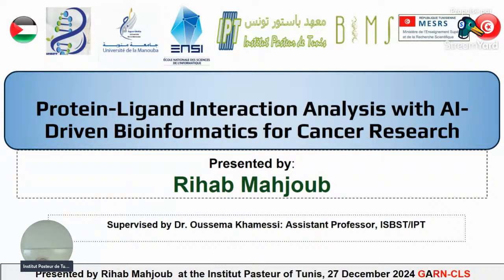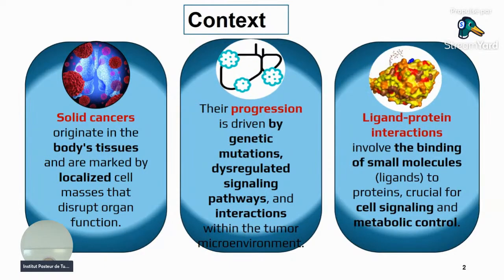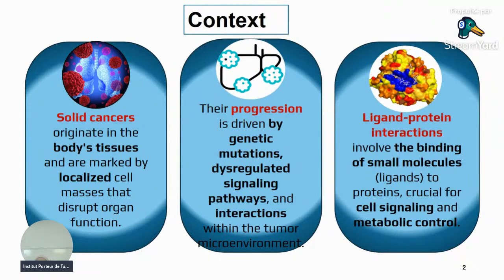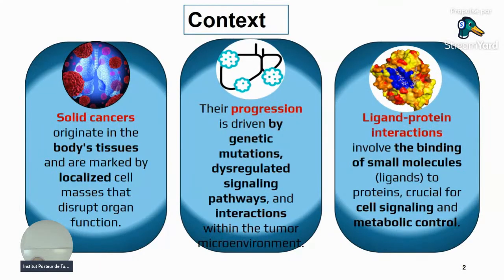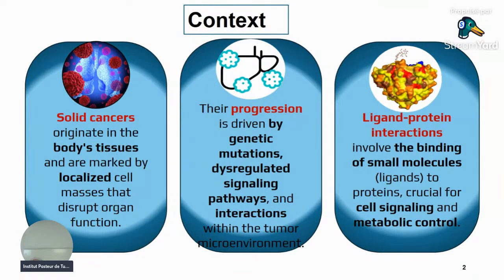To begin with, let me give you an introduction. Solid cancers, such as those affecting the pancreas, breast, and liver, arise from tissues and are characterized by localized cell masses that disrupt organ functions. Their progression is driven by genetic mutations, signaling pathway disruption, and interactions within the tumor microenvironment. Protein ligand interactions, which involve the binding of small molecules to proteins, play a pivotal role in this mechanism and are therefore essential therapeutic targets.